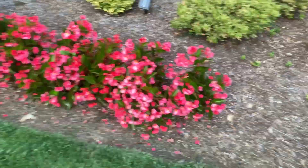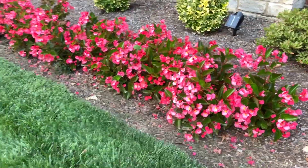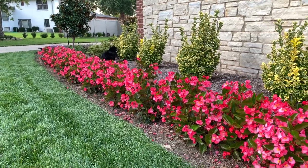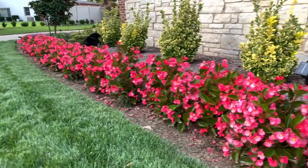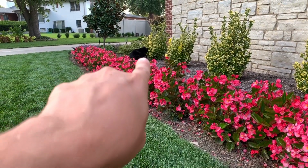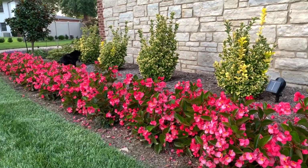Right here we have some begonias. These are from Proven Winners. They are the rose begonia, surefire rose begonia, and you can see Junior, our cat, over here. We'll go and meet him in a minute.